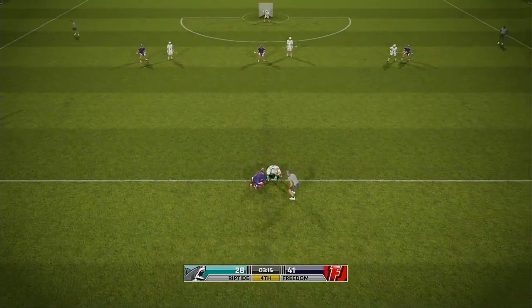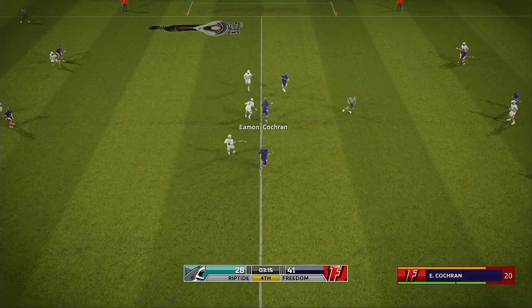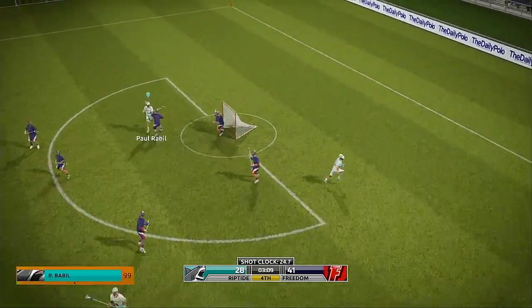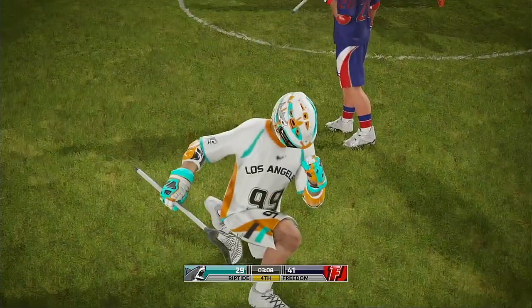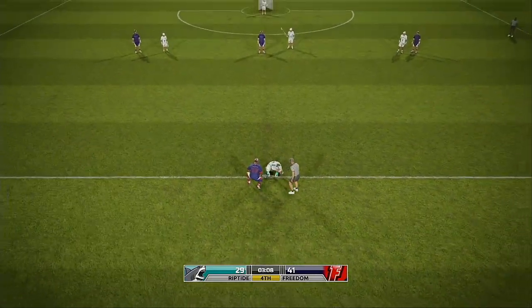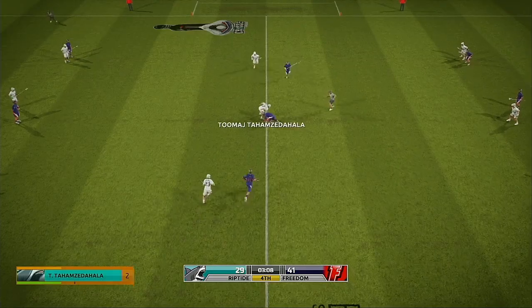Lacrosse is a game of possessions. If you can win faceoffs, you're in good shape. Cochran wins the faceoff. Shoots. That's why they call an execution. 99 racks one up for the away team. Great game so far. Possession from the X is almost right down the middle. Neither team able to gain the upper hand so far.